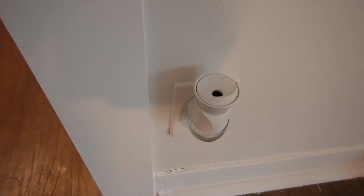Alright, got another air freshener. How about that? So moving on along to our primary bedroom suite. And what we're noticing on this wall, we don't have any electric receptacle outlets. In this wall, we only have one.